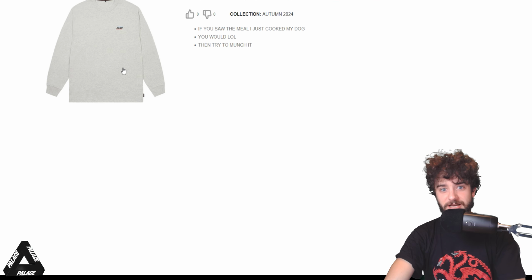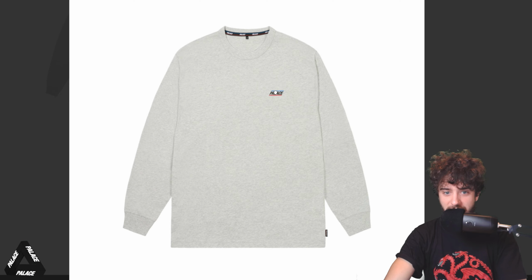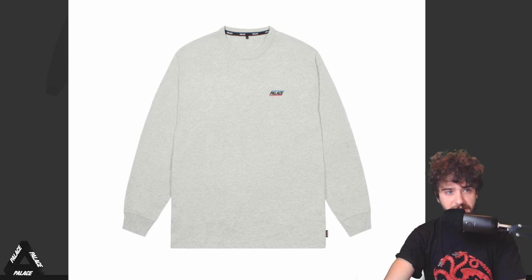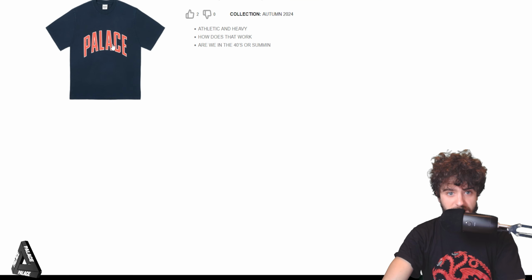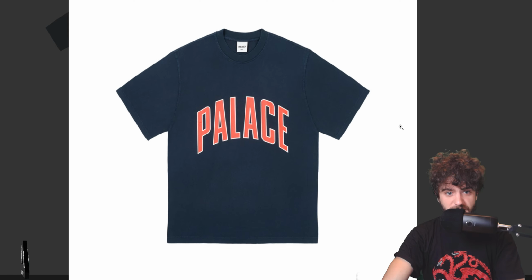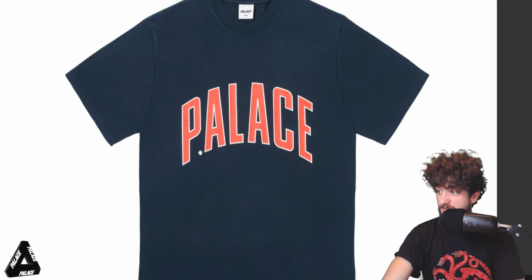We got basically a long sleeve in gray marl. Absolutely lovely, extremely simple t-shirt, long sleeve. If you saw the meal I just cooked my dog, you would LOL, then try to munch it. Also the heavy athletic t-shirt. Very simple, spell out, collegiate design. I love a good ARC logo. Can't really go wrong with a Palace ARC logo.